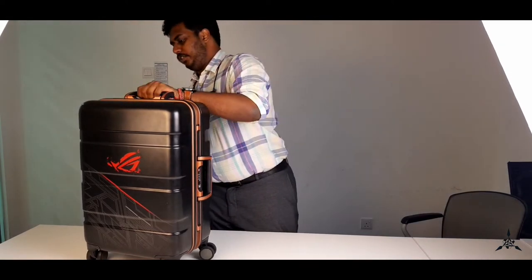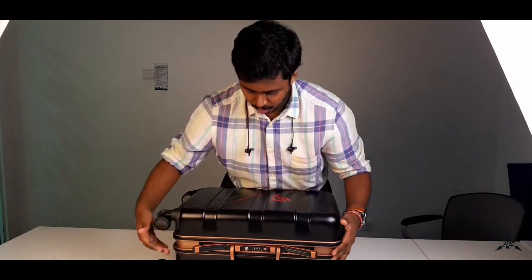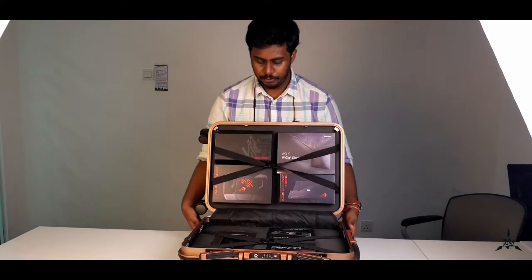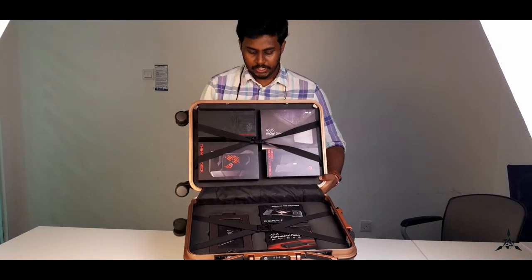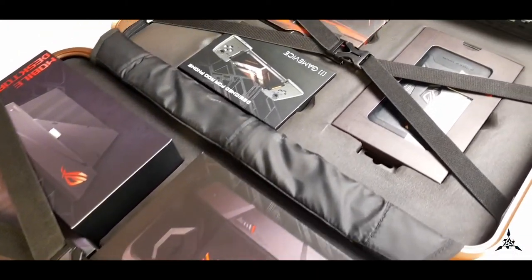Now moving on to the inside of the suitcase, so let's open it, shall we? The lock is here. And moment of truth, and there you go. So let's go one by one. On the top you'll see four items, and on the bottom you'll see three items.